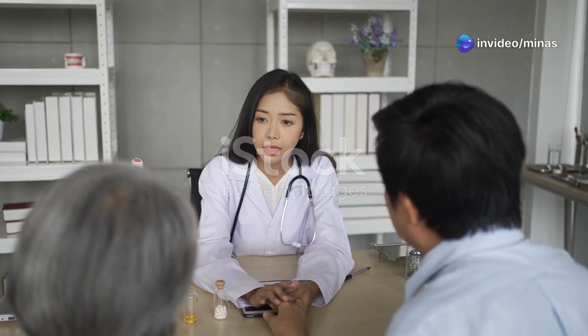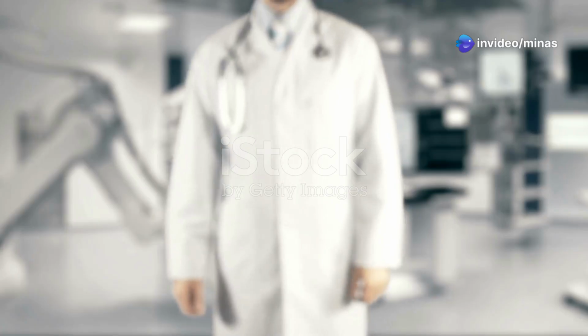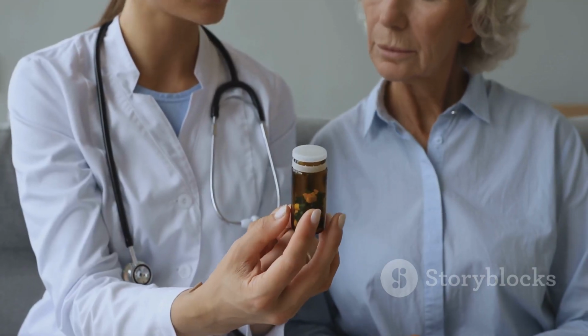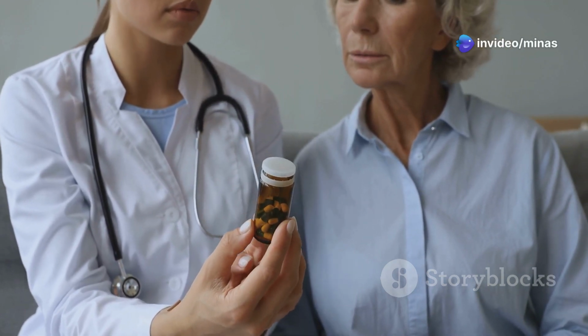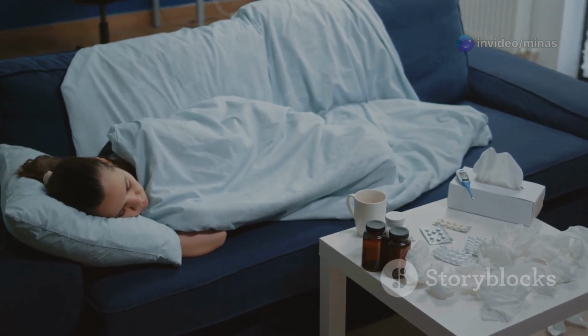Pneumonia treatment depends on the type of germ causing the infection and the severity of your illness. Bacterial pneumonia is typically treated with antibiotics. It's crucial to complete the full course of antibiotics as prescribed by your doctor, even if you start feeling better before finishing the medication. Viral pneumonia often resolves on its own with rest and home care.